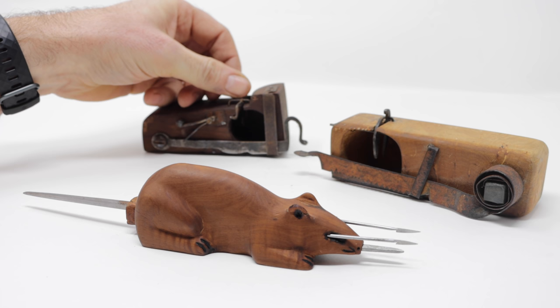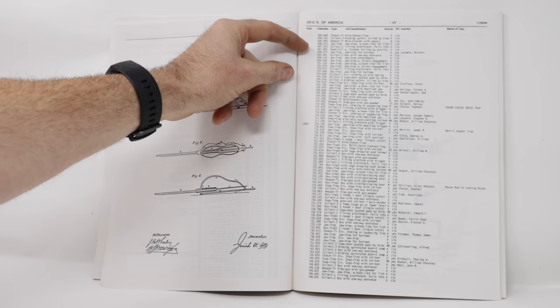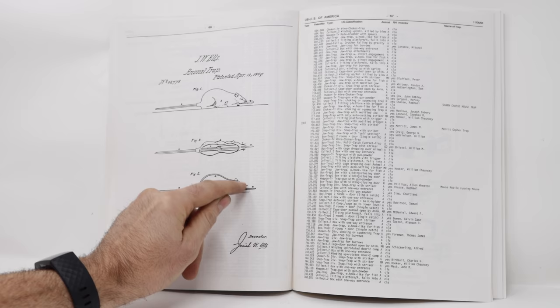Well, recently I got a brand new mousetrap patent book, and I was surprised to see what was on the cover. Here's my book with page after page of different trap patent numbers listed by year. These are 1902, and here's where 1903 starts. And on this side, it has patent drawings. Here's the patent drawings for that rat-shaped trap with the spring-loaded harpoons that shoot out the eyes.